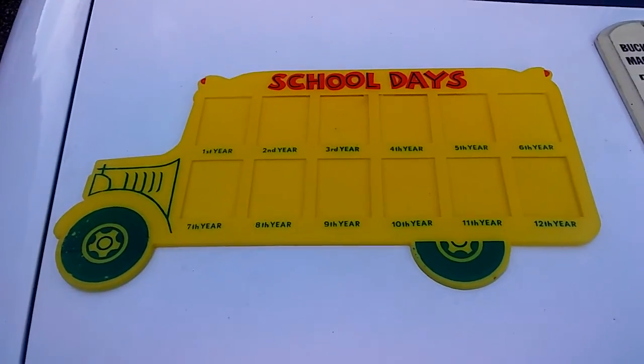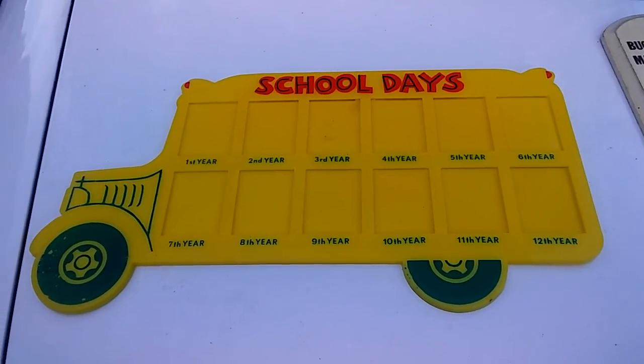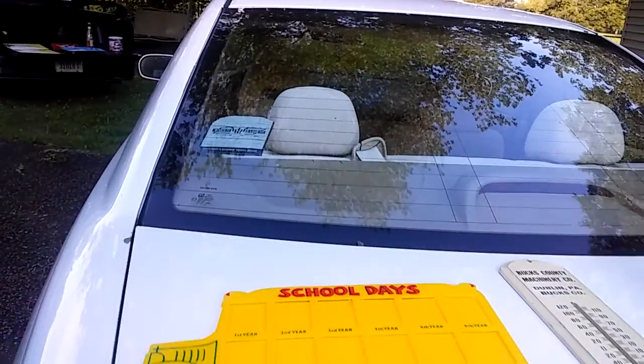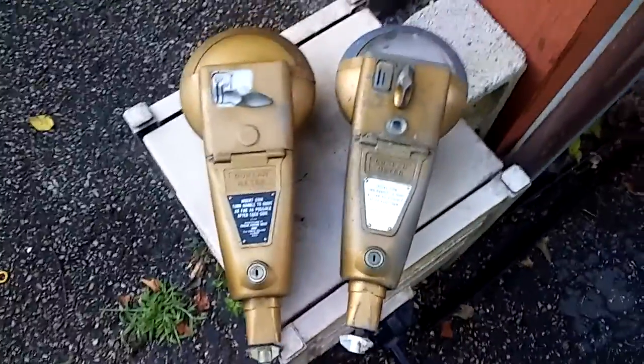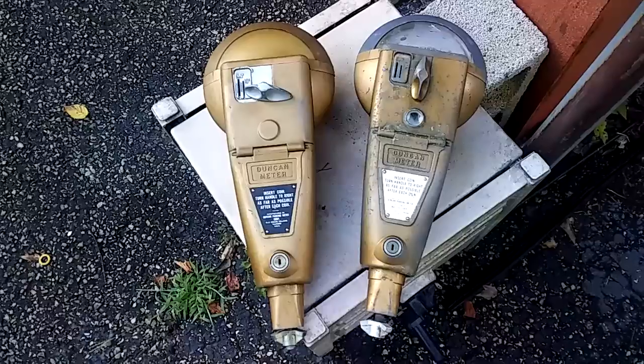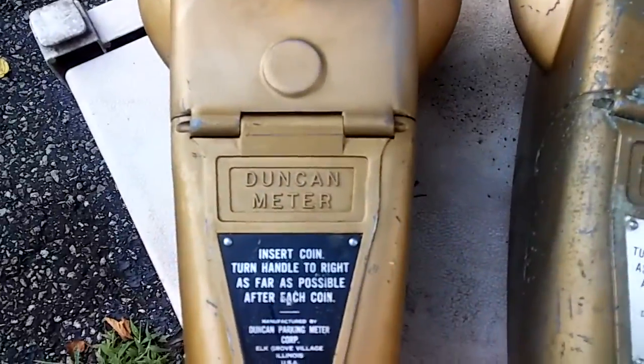And then the back to school days piece, I thought was pretty cool. That also. And there's a couple other items I'll show you real quick that we picked up that will be coming up for sale, but I don't know when. I did pick up a couple old parking meters. I sort of just wiped them down a little bit, but parking meters are always cool. These are made by Duncan.